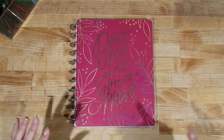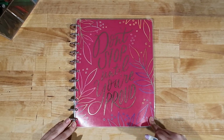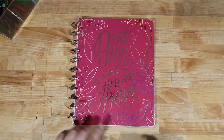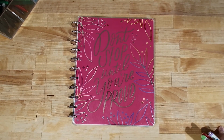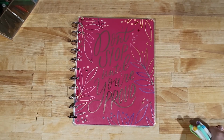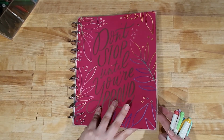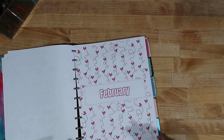This is a big size happy planner, but really it's just the cover and the discs. All of the things inside, for the most part, are my own budget printables. So I make my own printables. They're 8.5 by 11 size.